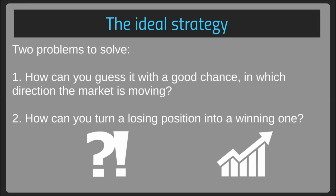In the following, I am going to show you the solution to these particular problems so that you will also be able to copy these techniques and make money. So let's have a look at the first problem. How can the market trends be predicted?